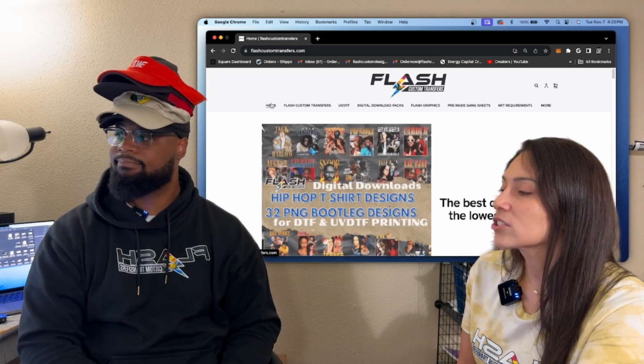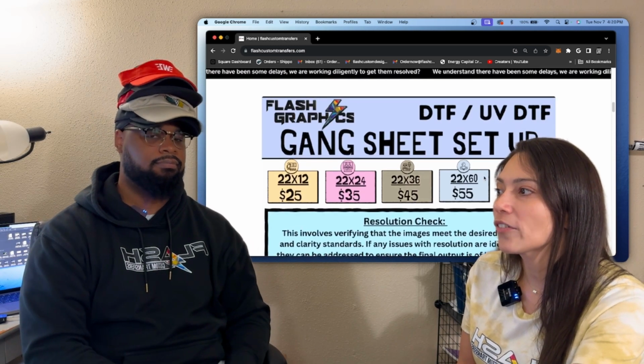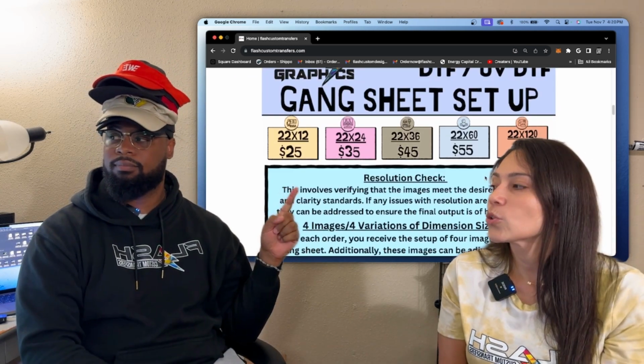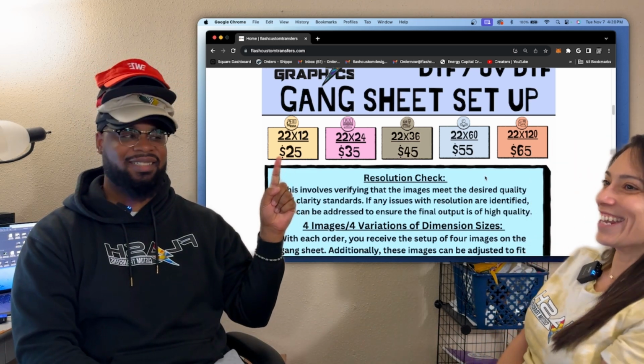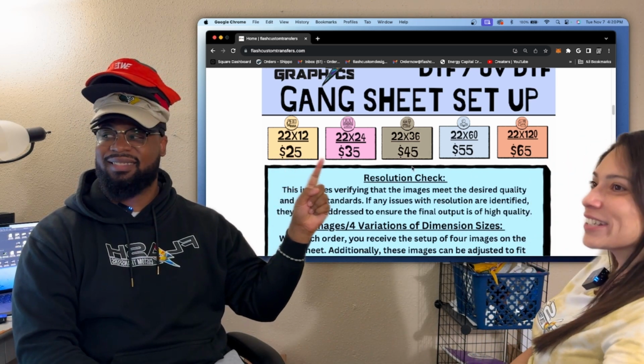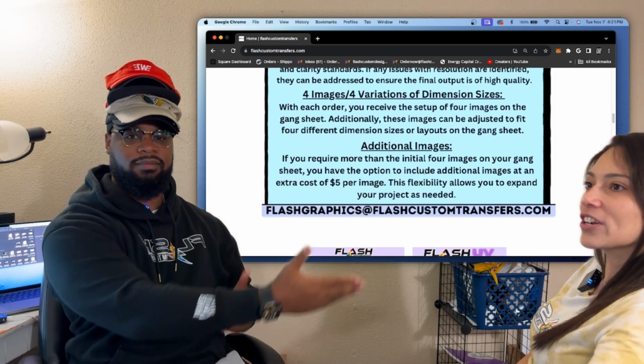And there's something else: gang sheet setup. We do offer gang sheet setup. Go ahead and look at our gang sheet setup, and please be sure to read the details because those are very important.